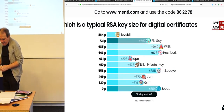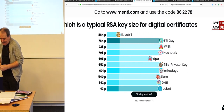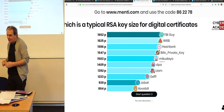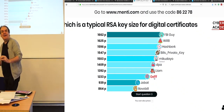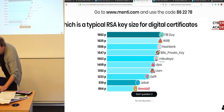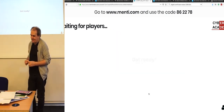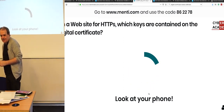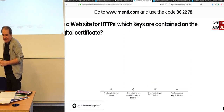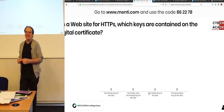And then it will be FBI guy and Bill's private key, doing well there, good. And 0xFFF, that's a good one. So let's go to the third question. Third question, the website for HTTPS, which keys are contained in the digital certificate? It's a wee bit vague, I know.